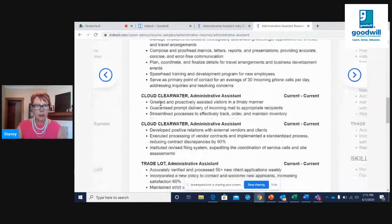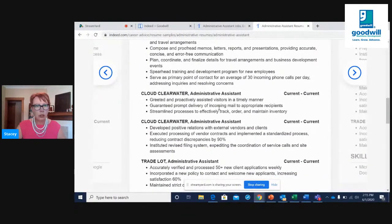As you look down here to the former positions, it is in the past tense. So make sure that you're putting past tense: greeted, guaranteed, streamlined. All right. Very, very important to have that right.